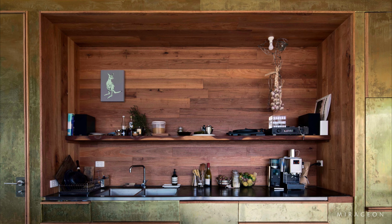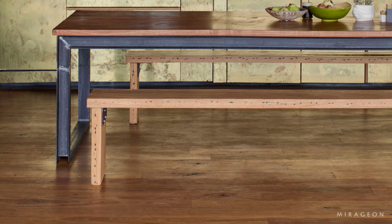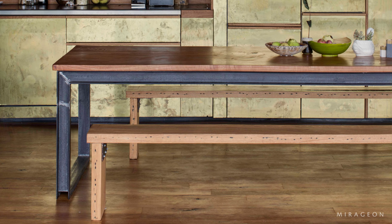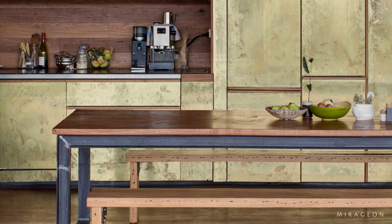Brass sheeting was used throughout the kitchen cabinetry for a rustic and natural look, which complements the hardwood floors made from recycled local trees. This same wood was also used to create high pendant lights, positioned throughout all the open living spaces.